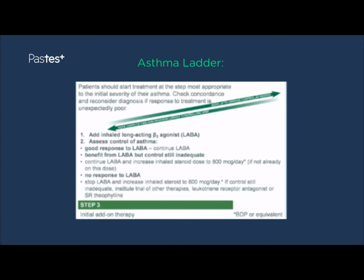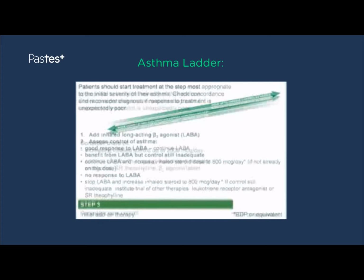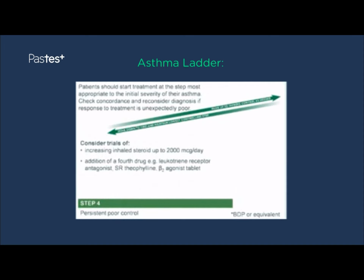If the patient's gone through step 3 without benefit, then you need to go to step 4, obviously. And you need to consider a trial of high-dose inhaled steroid, up to 2,000 micrograms per day, which is quite a high dose, and you're getting to the stage now where patients may suffer systemic side effects of steroids.